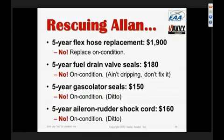5-year flex hose replacement. We said no to that. That was a manufacturer recommendation. We said replace the hoses on condition, not on a fixed timetable. We also ultimately wound up convincing Cirrus to change their maintenance manual. And as of about 6 months ago, the SR-22 maintenance manual no longer calls for hose replacement every 5 years. They call for replacement on condition.